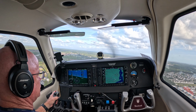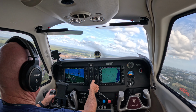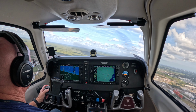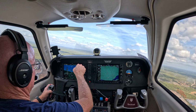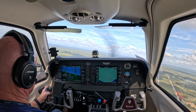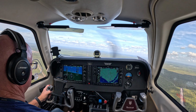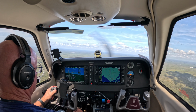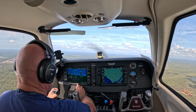Cape Fear traffic, Bonanza 364 Alpha Uniform is going to be departing the pattern to the north, northwest. Wilmington approach, Bonanza 364 Alpha Uniform. Bonanza 364 Alpha Uniform, Wilmington approach, squawk 2446. Okay, 4 Alpha Uniform.